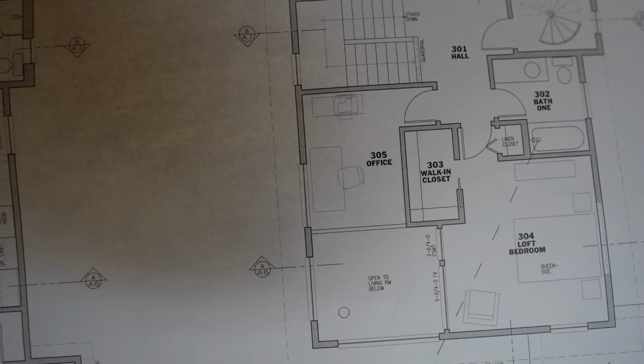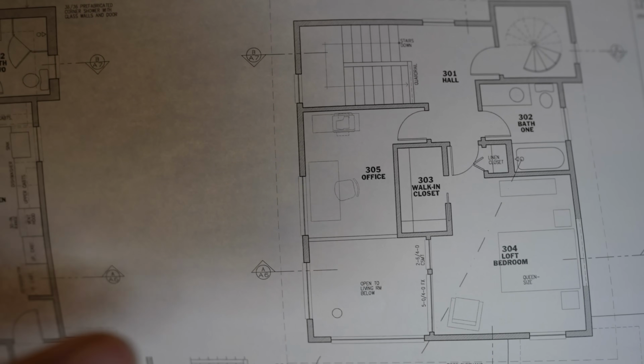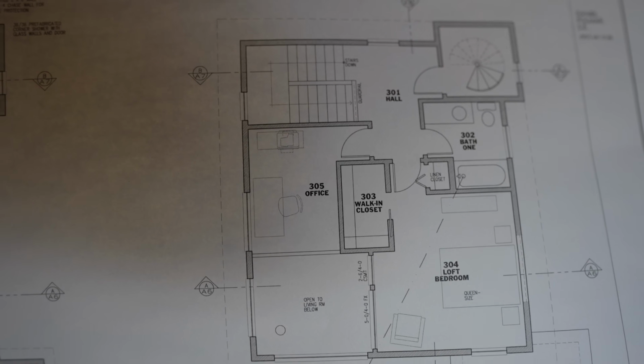And here is the loft, so you can see you come up the stairs right there. And then you have the option to go into the master bedroom, or you can turn and go into the office. And all this stuff is overlooking the ocean and rivers, and yeah, you can see the windows aren't totally shown in these plans, but there'll be a ton of awesome windows so you can see what's going on.